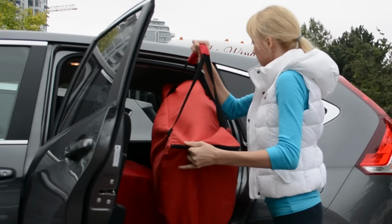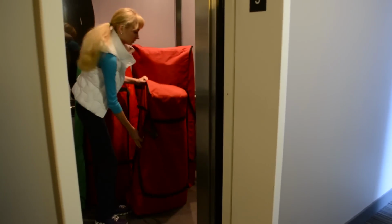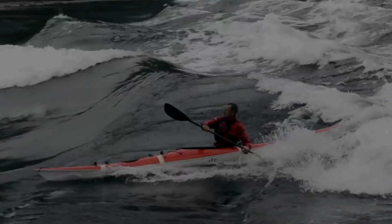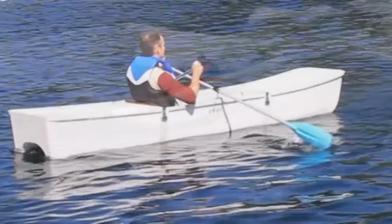They require no roof rack. The small pieces fit in your back seat, elevator, and apartment easily, so getting out on the water is faster and simpler than ever before. They perform exactly the same in water as bulky one-piece kayaks and rowboats.